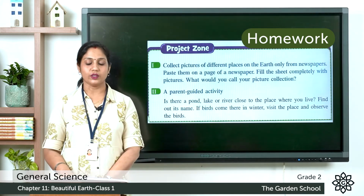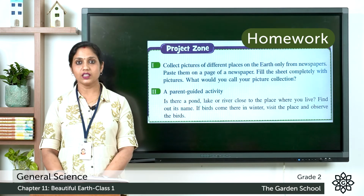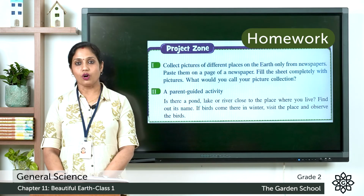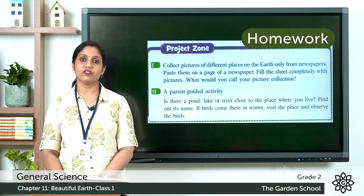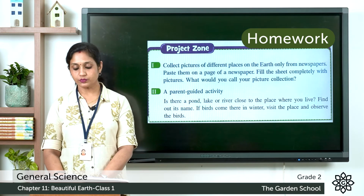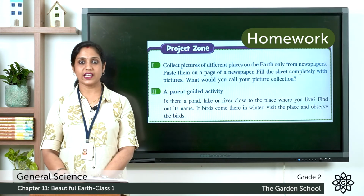Next, we have the project zone. Collect pictures of different places on the earth only from newspapers. Paste them on a page of a newspaper. Fill the sheet completely with pictures. What would you call your picture collection? So what you have to do here, you have to collect pictures of different places that we learned in this chapter on earth, and you have to do it from newspapers. Paste them on a page in a newspaper itself. So you can do this activity.